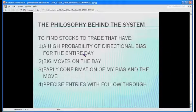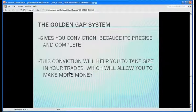And four, I wanted precise entries with follow-through. So that's the philosophy behind why I came up with a system, because so many other classes and books that I read didn't have these components, and these were the missing pieces for me. And I needed to find a way to fit all these things together, and that's what I have done. It gives me conviction because it's precise and complete. And this conviction will help you to take size in your trades, which allows you to make more money.